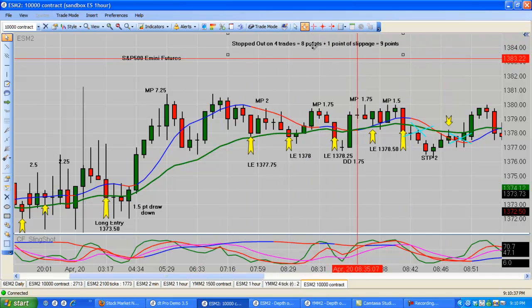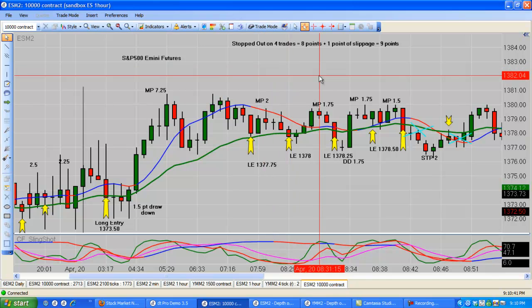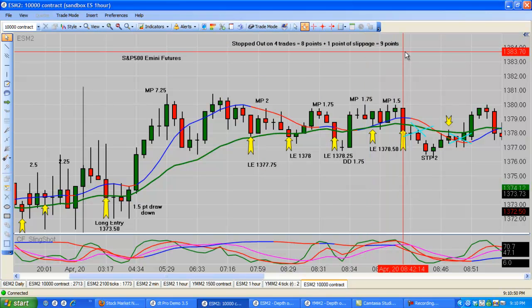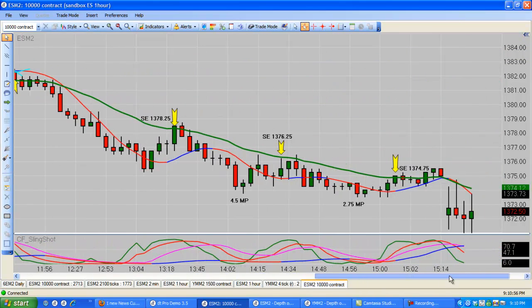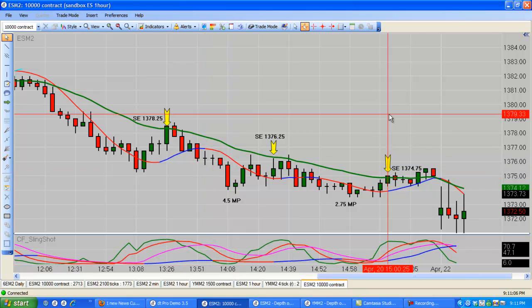Stopped out on 4 trades. Each time we get stopped out, it's 2 points. And if by chance you get a slip on each one of those 4 stop outs, add another point, you get 9. Okay? Alright. Now, let's scroll our way over to the right and let's do the math. Put on my glasses, get out my calculator. See what we got.